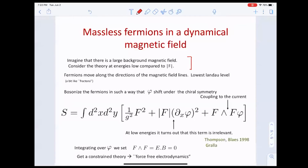We consider a problem where we have this large magnetic field. And as we discussed, the fermions move along the magnetic field lines. People have discussed recently something called fractons, where there are also particles that can only move along some dimensions of space, but not all of them. So in this case, we have fermions which move purely along the magnetic field lines.